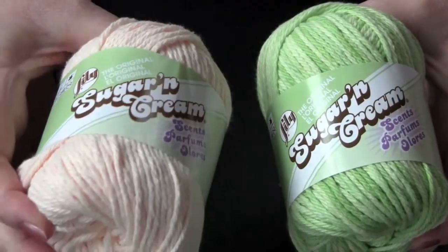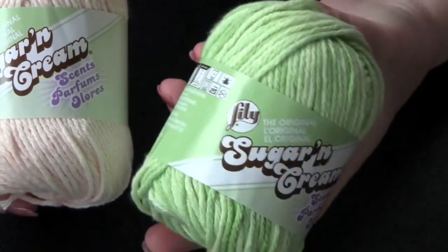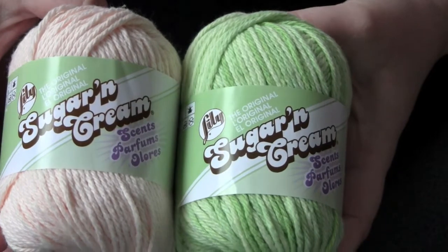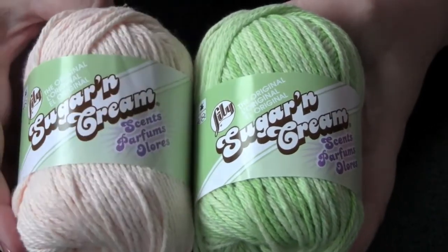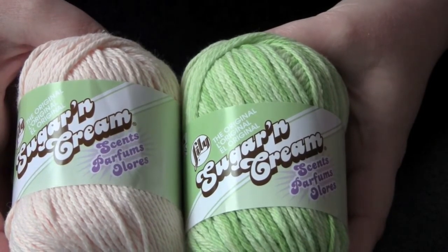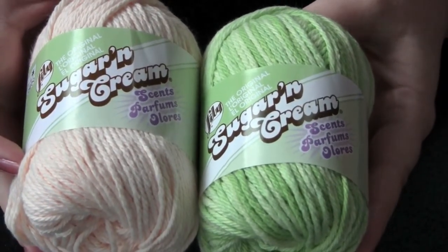The color is nothing special. It's just a creamy ivory color, but it smells really good. This one here is aloe vera, and it smells really nice as well. The fragrances obviously are going to wash out over time, but if you're going to be making a set of dishcloths or washcloths for someone, I think it's really nice to use this scented yarn. It's a nice clean fragrance, both of these. There was also vanilla, they have a powder scent, rose, and a few other ones I believe, but these two were my favorite. They were on sale at Michael's, 4 for $6.